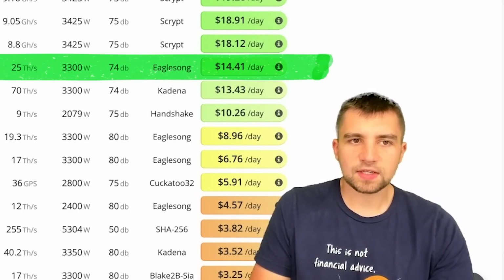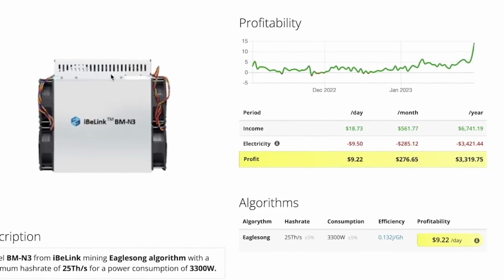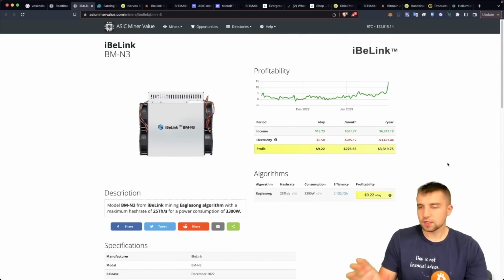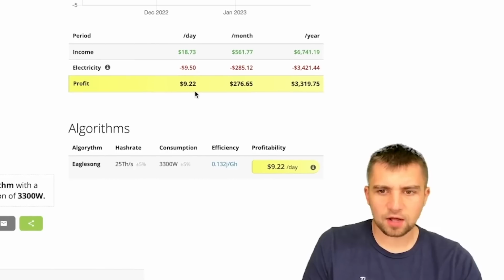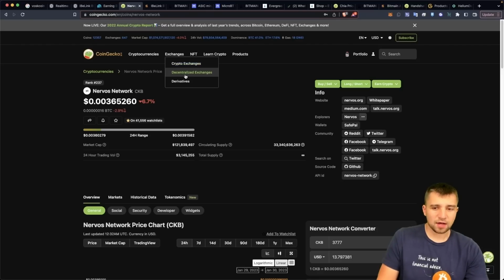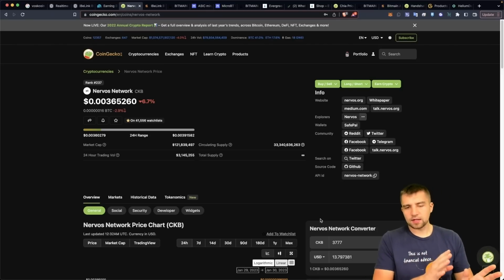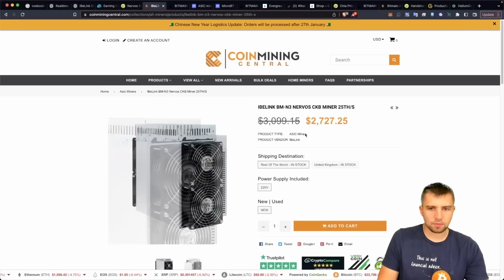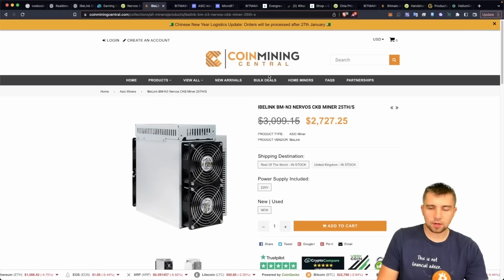Yeah, but this is also supposed to account for the electric bill at 12 cents per kilowatt hour, which is the default setting on this website. When you click on it, it actually opens up and it says you're going to profit $9.22 a day and it costs $9.50 to run. But the reality is, if I have that electric cost, I'm only making like $4 a day. This miner is absolutely within the realm and budget, under $3,000.